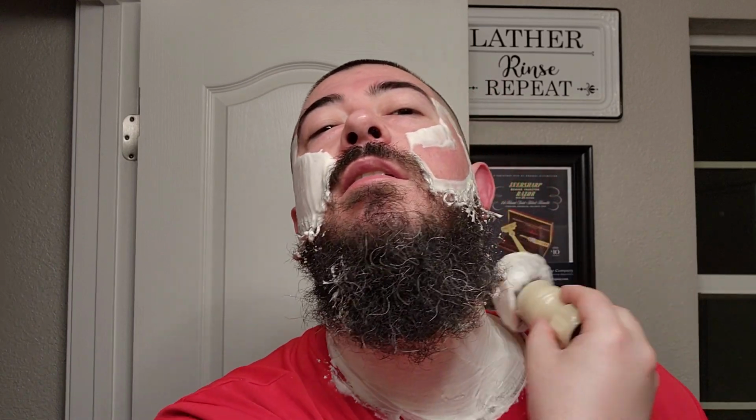Very nice stuff. I really enjoy what the vetiver does in this scent. I feel like I can pick the vetiver out from the hazelnuts and vanilla. I can actually pick out all three major scent notes and appreciate what each one is doing for the overall fragrance.